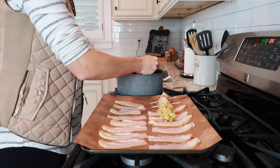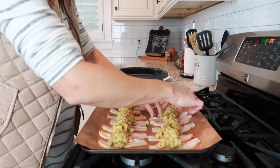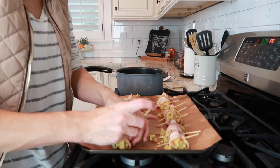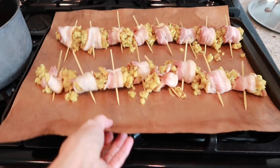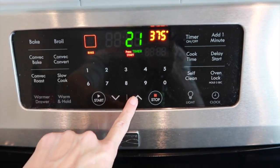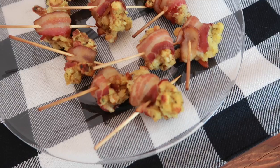Next, you're just gonna take spoonfuls of your stuffing mix and place it on top of your bacon, and then wrap your bacon and put it together with a toothpick, and then you're going to bake it for about 25 minutes or until your bacon is cooked. These little bacon bites were so delicious and super easy and didn't take long at all.